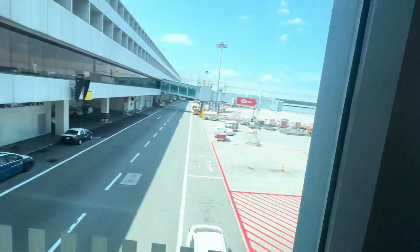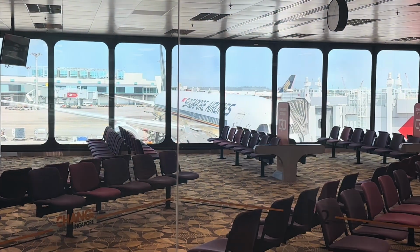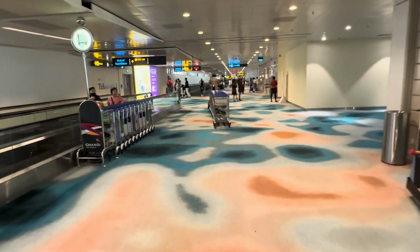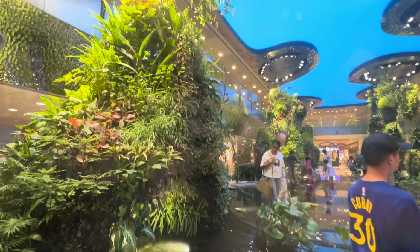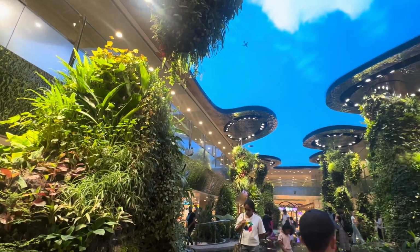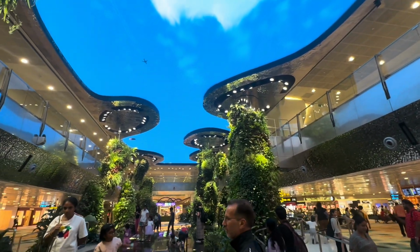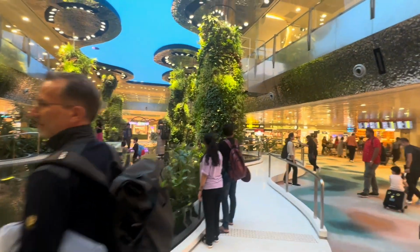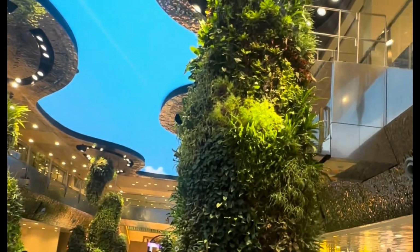Before that we'll spend some time and look around because Changi has a lot of attractions. And Changi airport itself is one of the tourist spots. This is one of the gardens here in Terminal 2. Looks like a cactus garden though. You can hear the chirping of the birds.